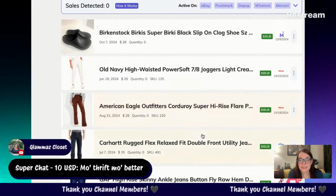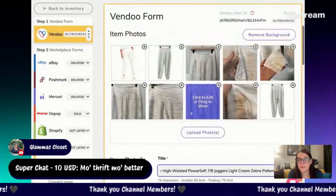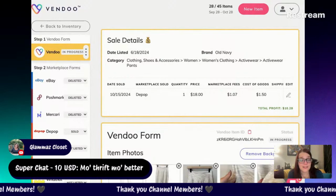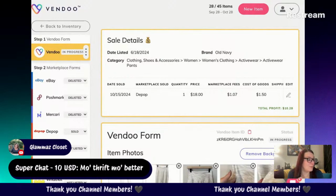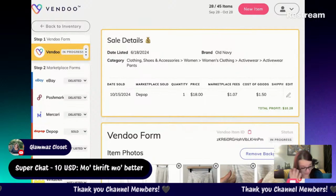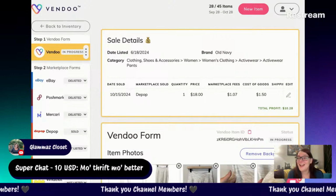Okay, two more sales. Actually, they're a little bit out of order because I just put in the correct shipping cost for the Old Navy pants, so we're gonna go with these first. These last two sales are my two Depop. Okay, it's a good thing we can edit this later, and my members hopefully all understand that I'm a hot mess and you're still here.